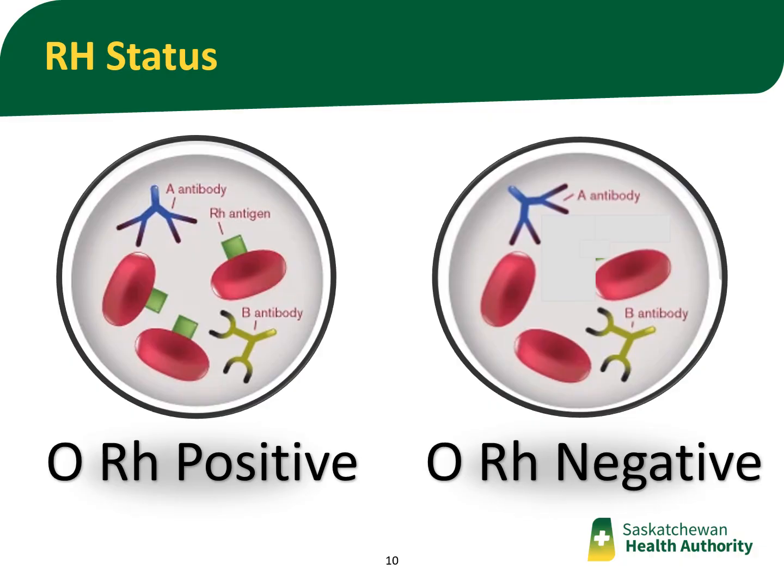Rh status. On the left, there's a visualization of an O positive person. You can see that they have an Rh antigen on the red cell surface. They have anti-A and anti-B antibodies in their plasma. On the right, we can see an O negative person. There are no antigens on the red cell surface, and there are still anti-A and anti-B antibodies in the patient's plasma.